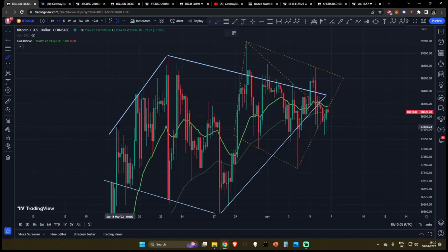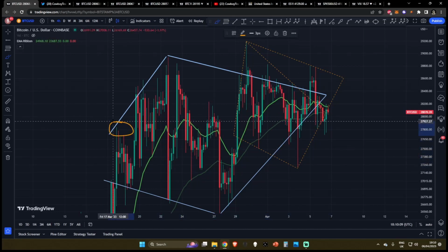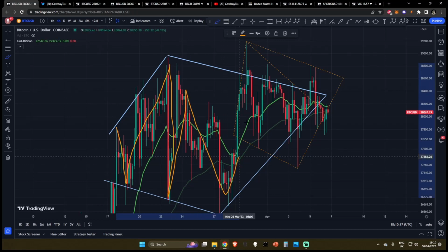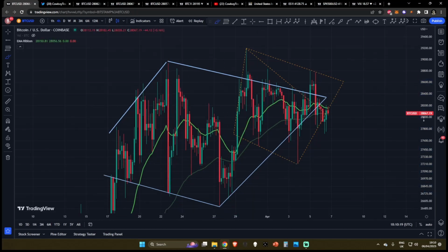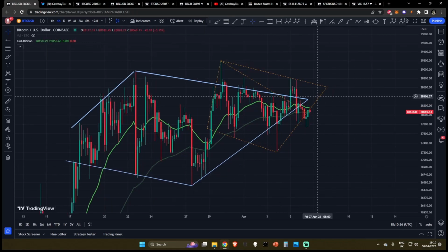This 28,000 level, we've spent absolutely ages, in fact, almost an entire month trading right around 28,000. We've been slightly beneath it, slightly above it, beneath it, above it. This sideways chop really has just been very, very boring. But as I said, this may be coming to a close very, very soon. So I think a large move is coming for Bitcoin very, very soon.